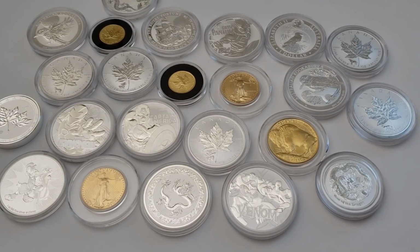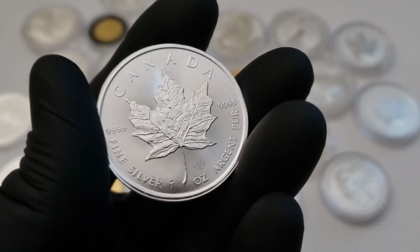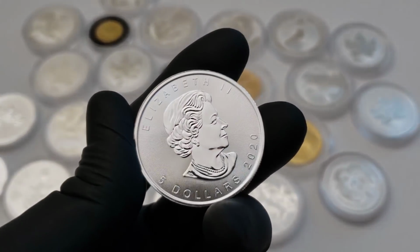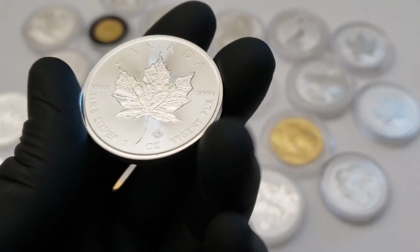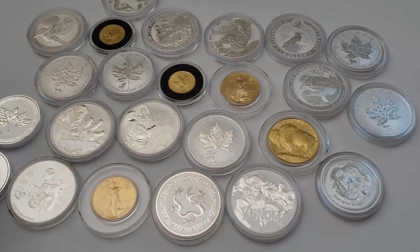Super excited about that. And to go ahead and fill out the order, I needed a couple more maples to go with it. So I went with the 2020s. Beautiful. Love the maples. Love all my Canadian silver. Really do, man. They do a wonderful job. And a pretty good order from Bold. It's just the shipping was slower than I anticipated, but you know, it made it here. So that's the main thing. So super stoked about getting that in from Bold Precious Metals. If I get a good deal on stuff, I don't mind shouting out those bullion dealers.